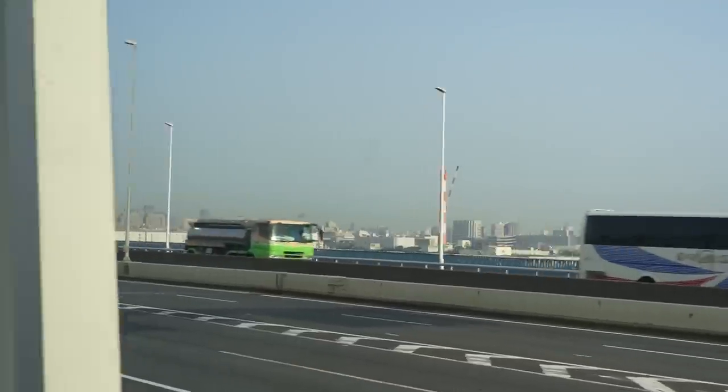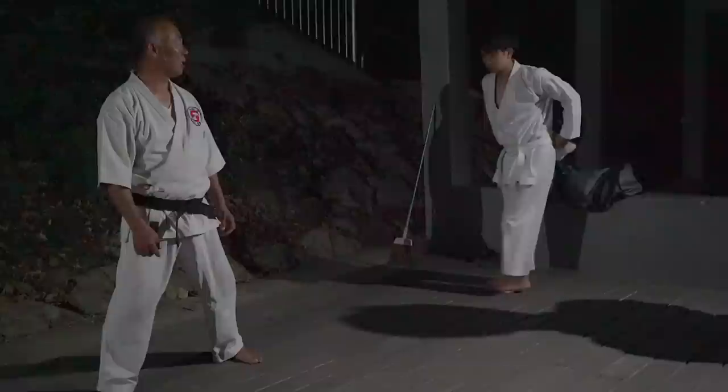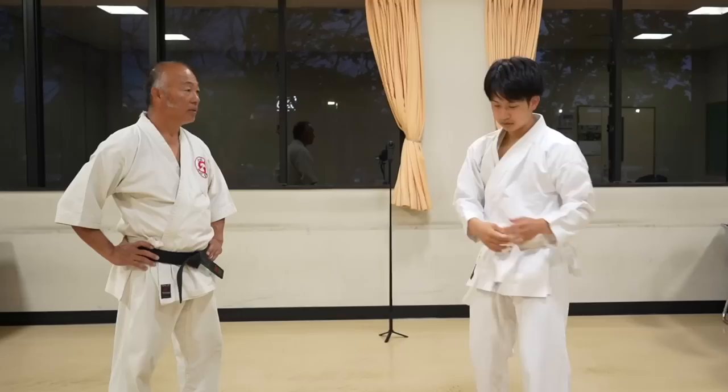In the series of I Survived 7 Days with the Deadliest Karate Master, we're going to be learning from Higa Sensei, a master from Shuri Shorinryu. Day 1 was already packed with details on punches and footwork, so let's see what kind of lessons we can learn from Day 2. It is currently 8 a.m. Today I have a private lesson with Higa Sensei in the evening, but until then I'm going to be doing some online lessons, so let's get started with the day.